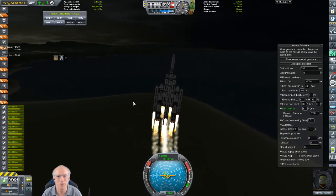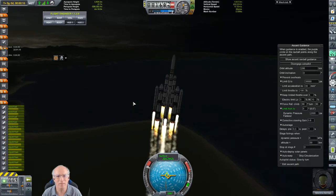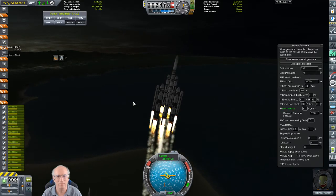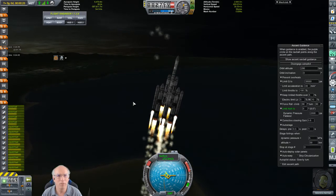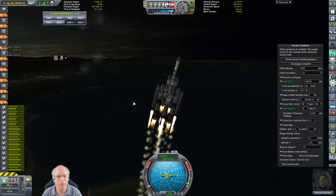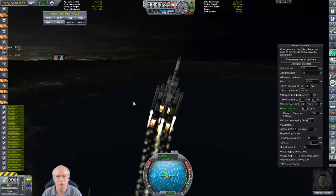Tower, you think the sounds work well? We have liftoff. We have reached 3,000 meters at 290 meters per second. We are throttling down as we approach max Q.